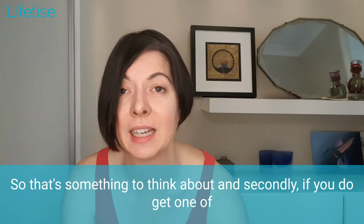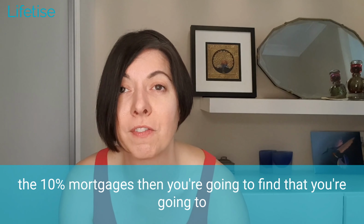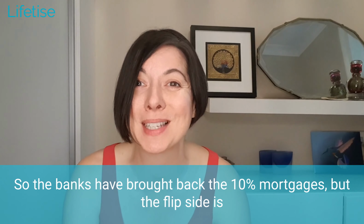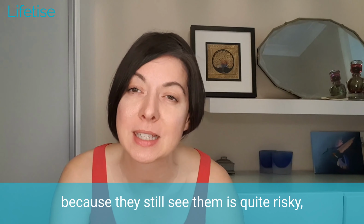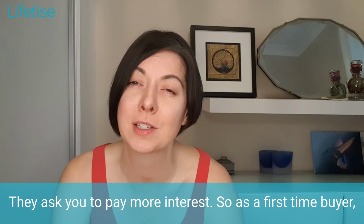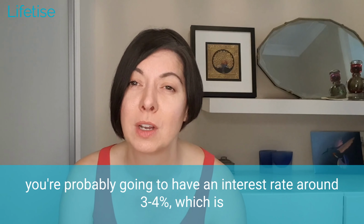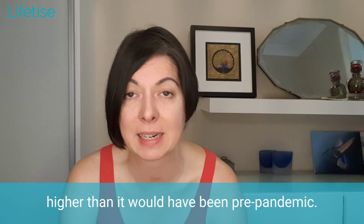And secondly, if you do get one of the 10% mortgages, then you're going to find that you're going to have to pay a bit more as interest rate. So the banks have brought back the 10% mortgages, but the flip side is because they still see them as quite risky, they ask you to pay more interest. So as a first-time buyer, if you are putting down just a 10% deposit, you're probably going to have an interest rate around 3 to 4%, which is higher than it would have been pre-pandemic.